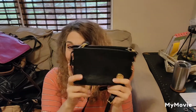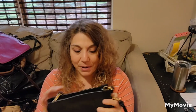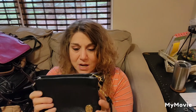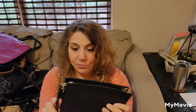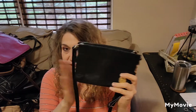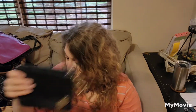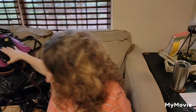I like these little bags because when I go thrifting or I'm running errands and I don't want to carry my big bag, I just stick in my license, my debit card, sometimes a checkbook, whatever I need. My eyeglass case would fit in here because I wear old lady eyes. But I'm going to list this because it's cute, unless I keep it. And I can feel that it's leather.